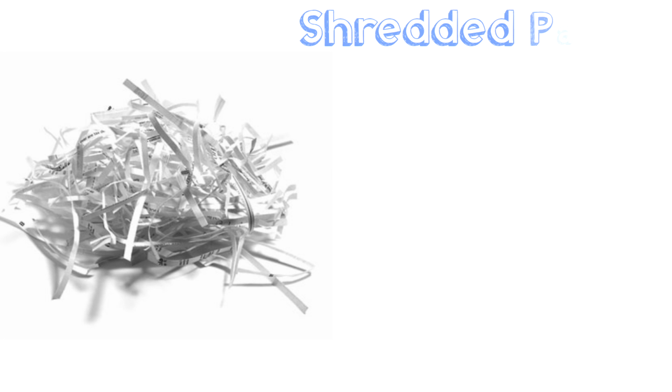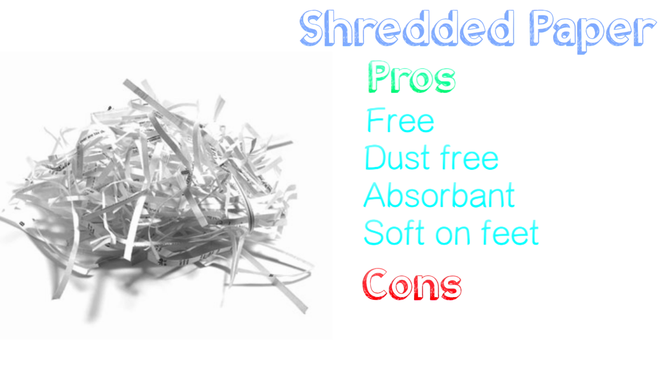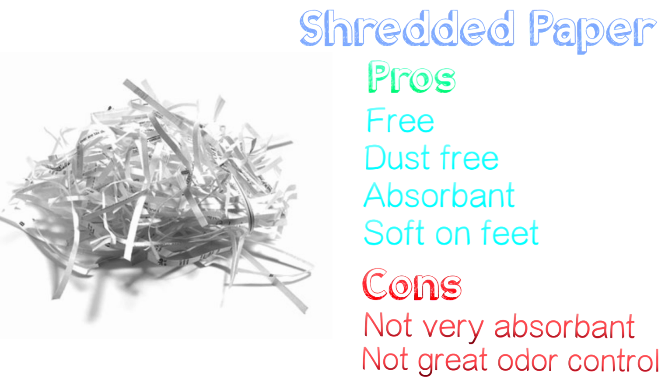And last of the safe is shredded paper, which you can get free if you have a paper shredder in your house, or you can get it from your local shop in the recycling section. Just make sure it's soy safe ink. Pros: it's free, quite dust free, absorbent and soft on the feet. But there are cons. It's not very absorbent, so it's not great with odour control.